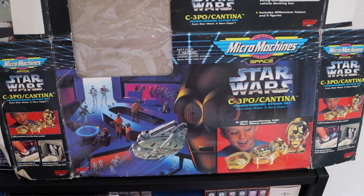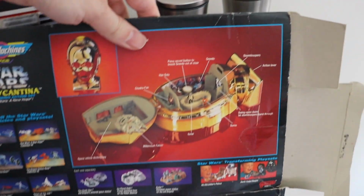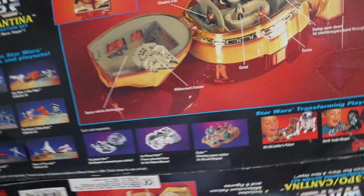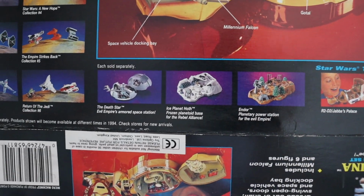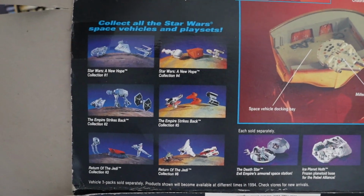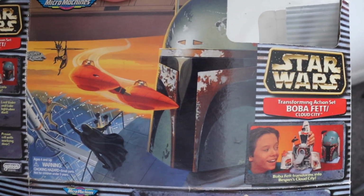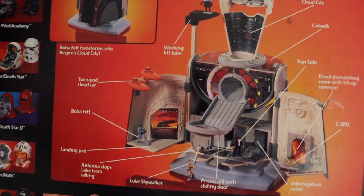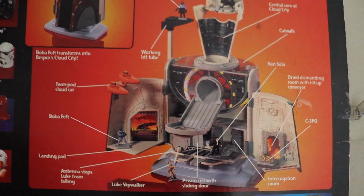Then we have the C-3PO head. As I just mentioned, I had this as a kid, so I knew mostly how that went together without even looking at the packaging. So you can see some of the missing figures there. Also you can see the other play sets you can get. That Endor one and the Hoth one next to it, I had those. There's some more of the ships you can get, I had all those. And the final box is the Boba Fett heads for Cloud City. So yeah, I haven't looked at this yet, but I think most of it's there. The Han figure's missing. I think that's about it. I think everything else is with the set.